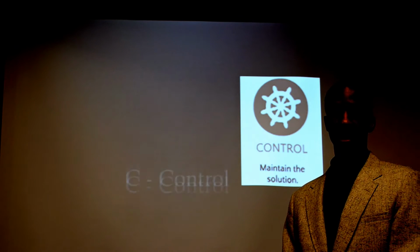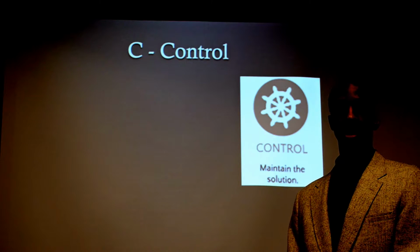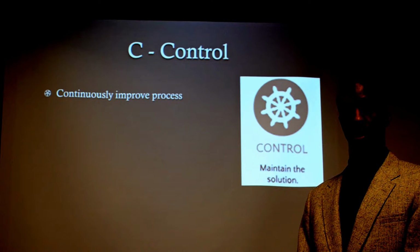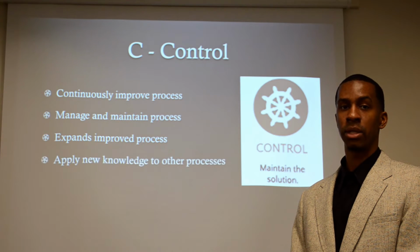In the control phase, the team determines long-term control measures, which will ensure that improvements are sustained. The team will continuously improve the process, manage and maintain the process, expand the improved process throughout the organization, and apply the new knowledge to other organization processes.